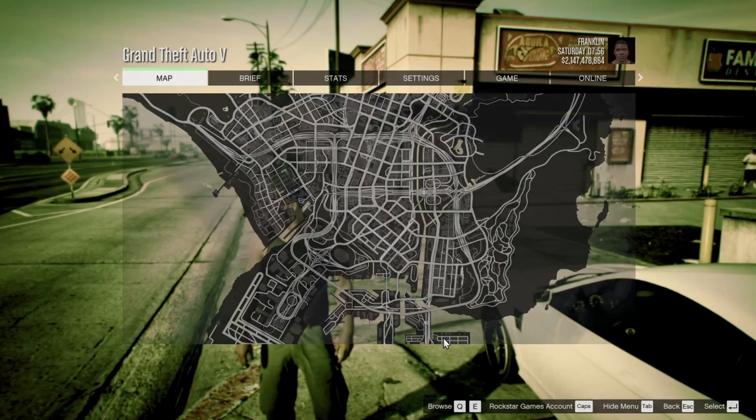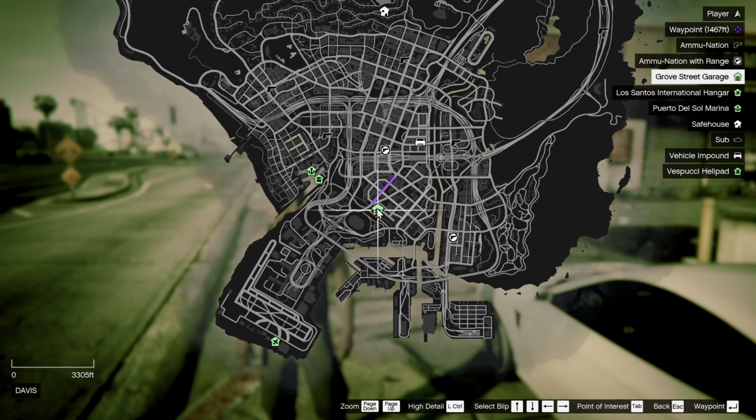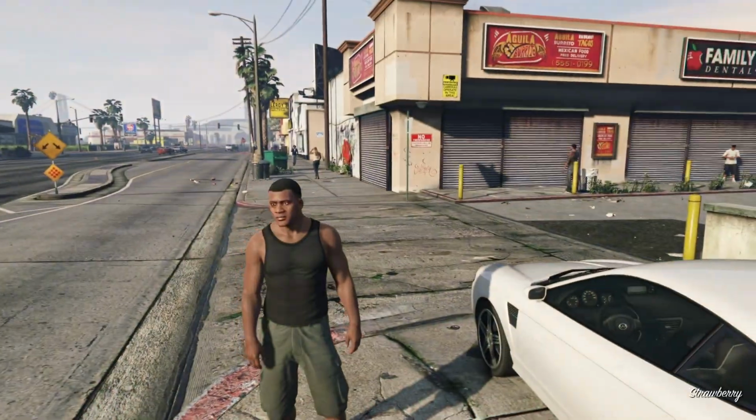So before you purchase any kind of car, you have to purchase the garage first, and only then can you purchase cars in story mode. So first thing is just go to this location. This is the garage we need to purchase first.